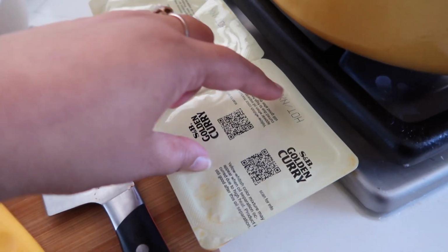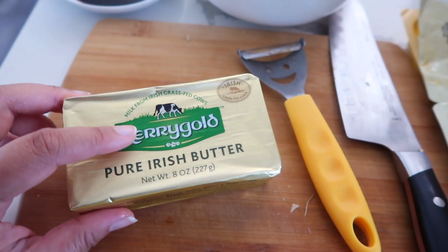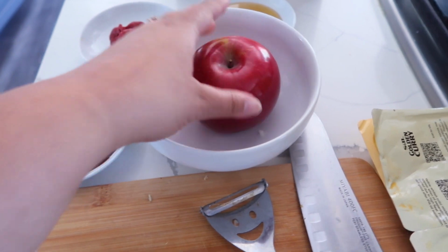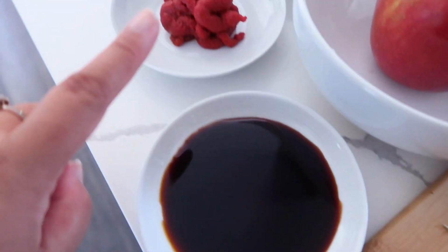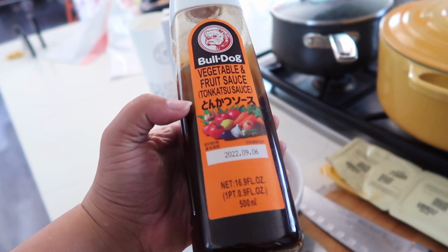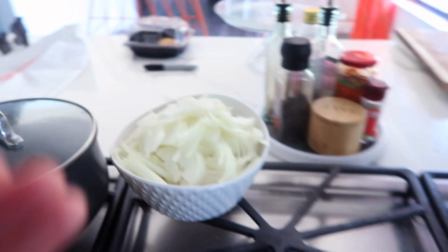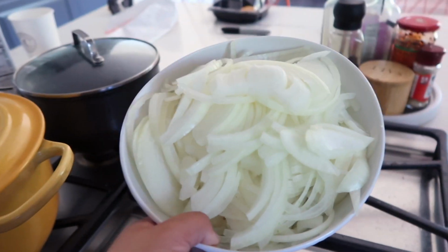Okay, so this is the curry that I'm using. This is the S&B Golden Curry. I have some really good Kerrygold butter. I have one apple that I'm gonna peel. I have some dark soy sauce, tomato paste, honey, low sodium chicken broth, Bulldog sauce. You know, there is no substitute for this. If you could find tonkatsu sauce, brilliant, perfect, but honestly, Bulldog is where it's at, guys. And then a whole lot of onions.